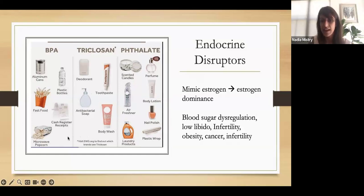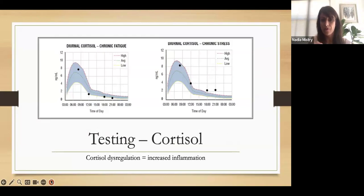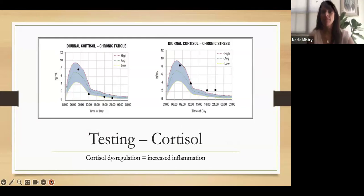Okay. So the second half of this class, we're going to focus on, okay, so you have these symptoms and you maybe have some bloating and some constipation going on. Most of us have some chronic stress going on. Most of us are starting to get into that perimenopausal stage and maybe you're starting to experience some symptoms. So how do we know? How do we get to that root cause? How do we test these things that we just talked about?